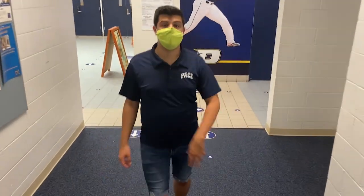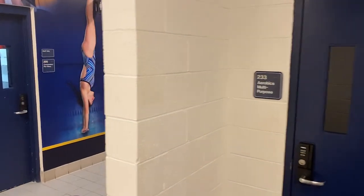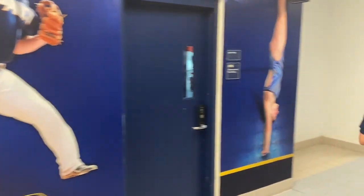Our aerobics room is super awesome. It is used by our Gents and Tier Squad. This way they can practice. It is also home to yoga classes, Zumba classes, and other kinds of fitness courses throughout the entire school year. We're going to head back through this hallway.